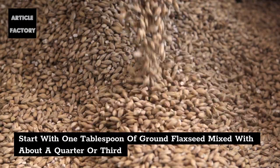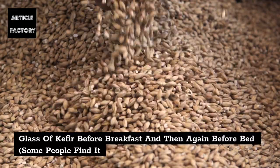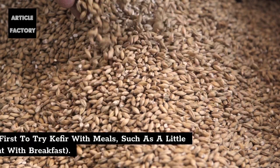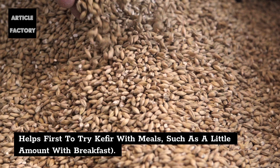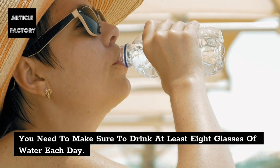Start with 1 tablespoon of ground flaxseed mixed with about a quarter or third glass of kefir before breakfast, and then again before bed. Some people find it helps first to try kefir with meals, such as a little amount with breakfast. You need to make sure to drink at least 8 glasses of water each day.